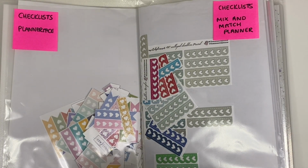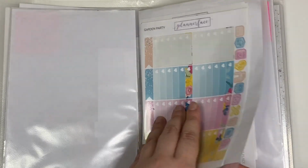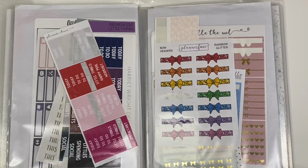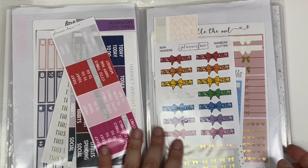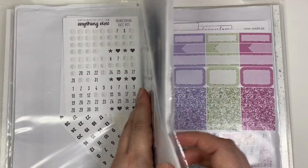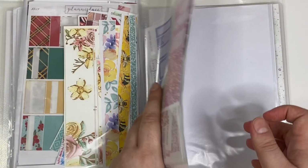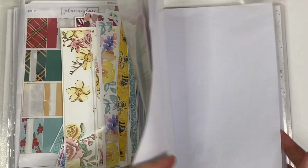So I don't know. I've got to think about what I'm doing there, guys. But yeah, this is mostly checklists, full pages of checklists, quite a few of those, full pages of headers, which are labelled as date covers. That's how much I don't sort this album. We've got dividers, date covers, date dots. They make this thing so chunky. Bottom washi, so many spare glitter headers. Yeah, so this album is not very well sorted at all.